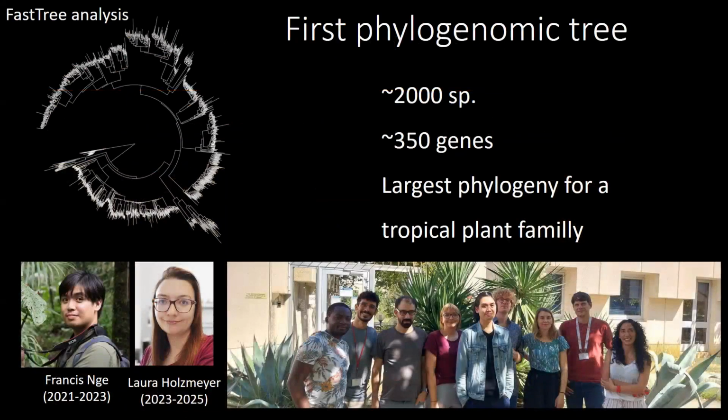So using all this huge effort, and this is a view of most of the people working on the project, we were able to sequence 2,000 species, and this is the phylogeny that we got. So this is one of the biggest phylogenies of a tropical plant family ever to be generated to date. And this is mainly thanks to all the effort of all these colleagues of mine who work for the project.